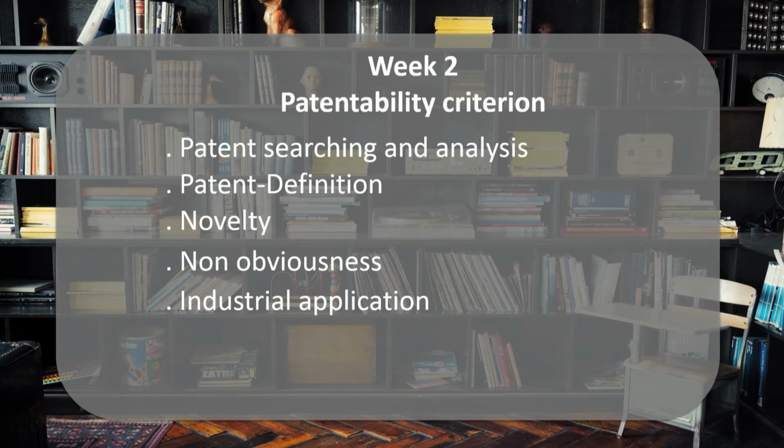Week 2 deals with all your major queries, such as if you have any creation and you want to know whether that is patentable or not. So, here you will get the answer. We will give you information about patent searching and analysis, patent definitions, and the 3 important criteria for patent.